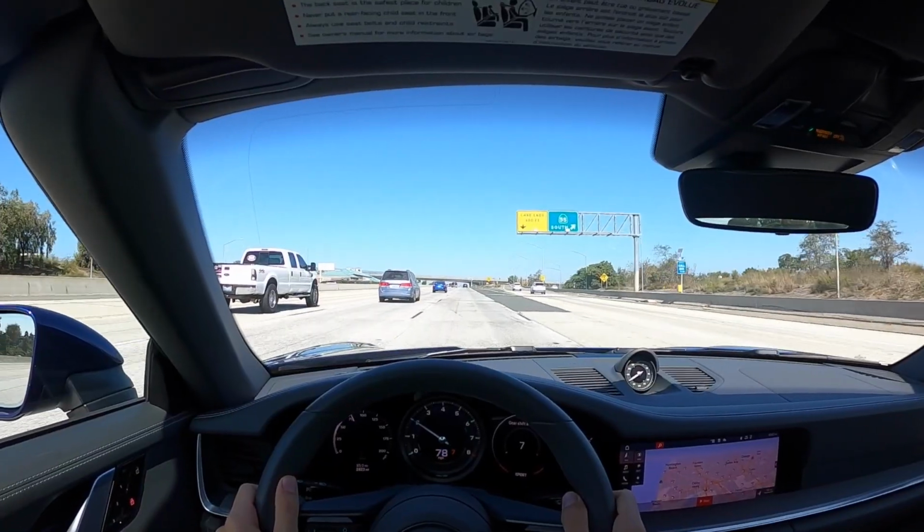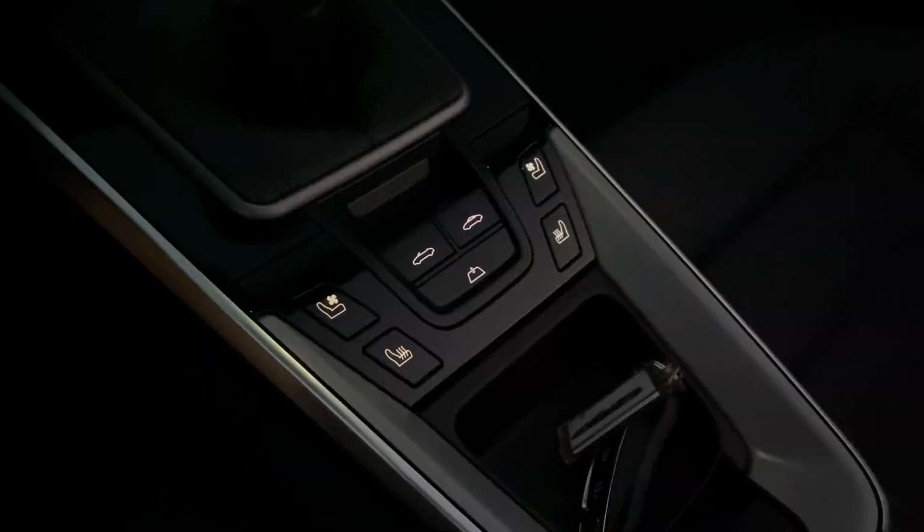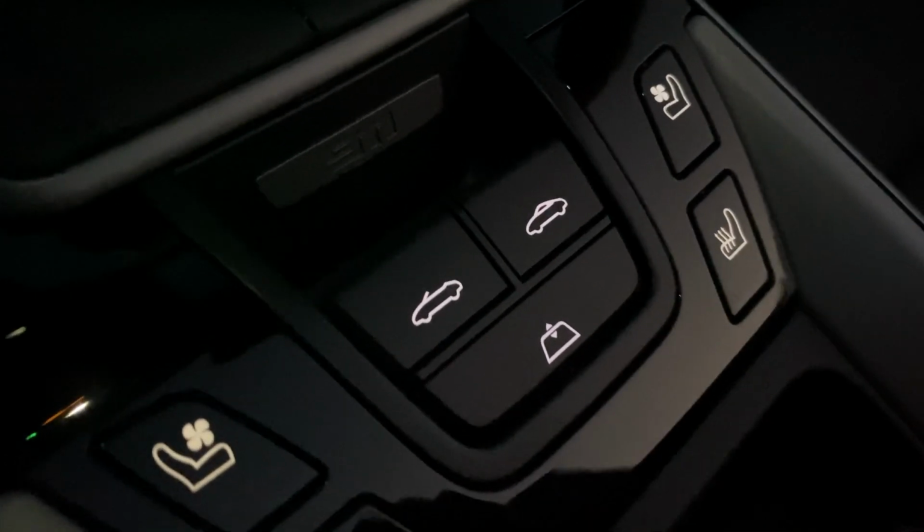And I would love to see adaptive cruise control on this one. We just have a standard cruise control. We do have a lane keeping assist function. So that's gonna help you if you're planning on doing long distance highway cruising. But no big complaints there. We do have those heated and ventilated seats. So I'm just kind of sinking in as a luxury car experience here.